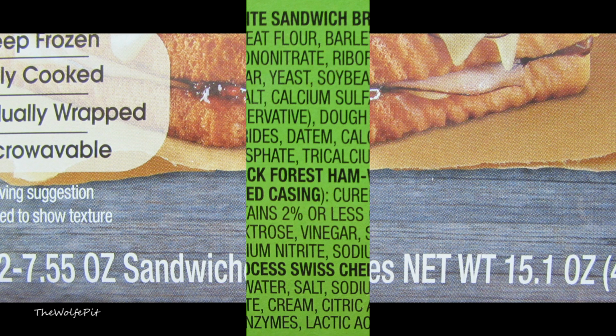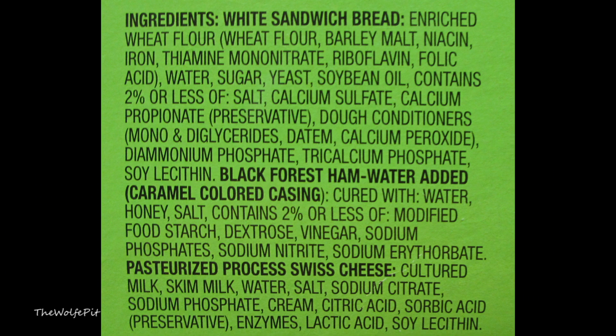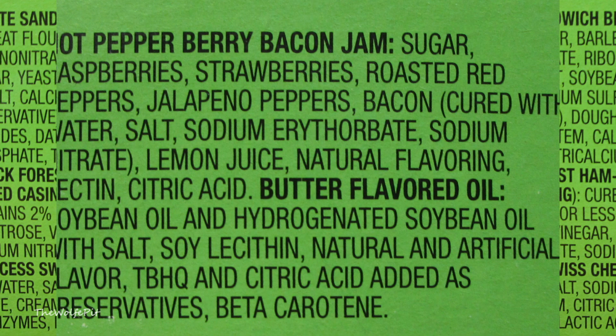Before we take the sandwiches out of the box, let's go over the ingredients. Nothing really seems out of the ordinary. We all already know that white bread is already processed. The ham ingredients are common ingredients in processed ham. And of course, we have the processed Swiss cheese. There's nothing really shocking here so far, but we're not done with the ingredients. That's right, we still have the hot pepperberry bacon jam and the butter-flavored oil.